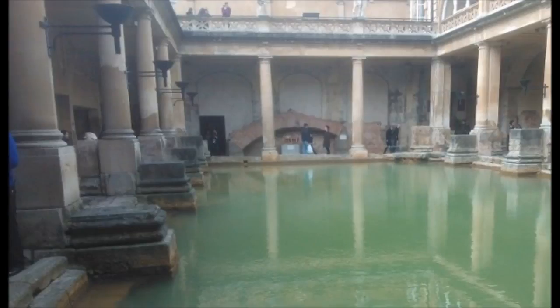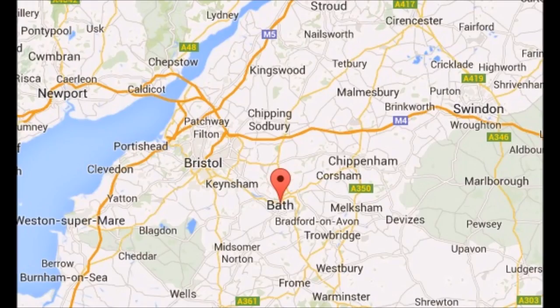I recently visited the Roman baths at the English city of Bath. The clue's in the name. I took quite a lot of photos and videos, and I thought it might be nice to share what I have with you. So, as I said, Bath is an English city located in Somerset.